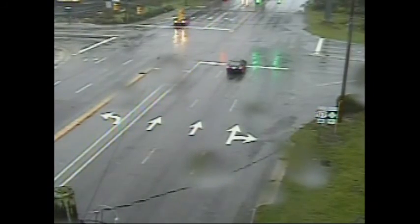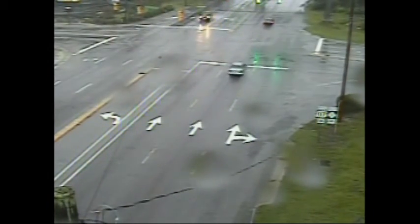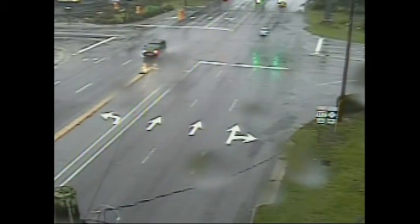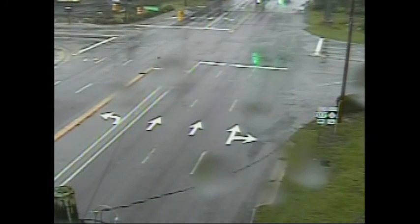Get off the roads, come on. There's no reason to be out there really today. I mean, emergency vehicles only, at least through the midday. I know that we're all experienced with hurricanes. I've been here for a lot of them too, but we don't need any hero status. Just chill. Stay off the roads for a little bit.